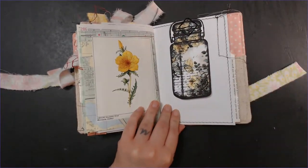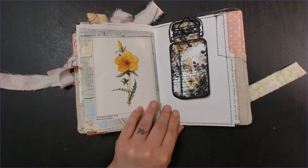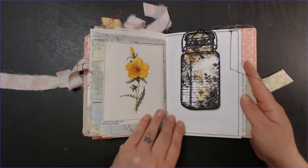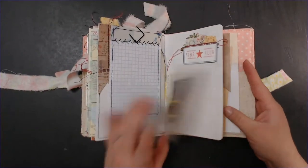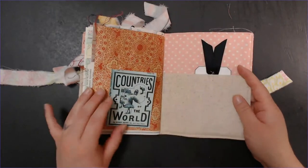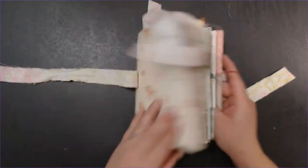How many pages do you have? I think each signature is about 13. Hi, Lorna. I think that was your name, right, Lorna? If I'm not mistaken. Yeah, so I believe it is about 13 pages in each journal. It's a single signature. And there's the number 86 there.